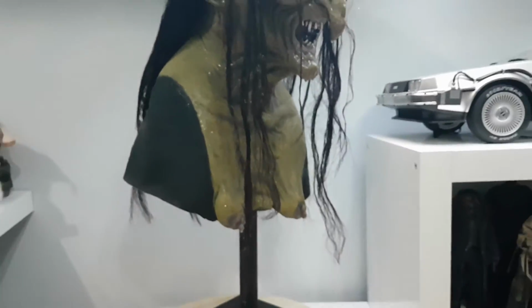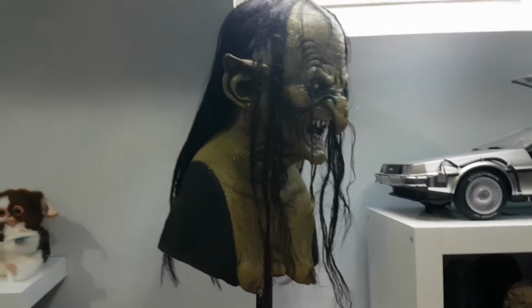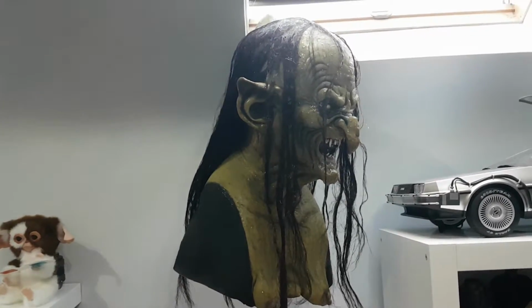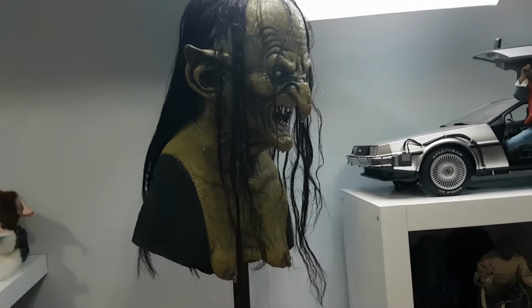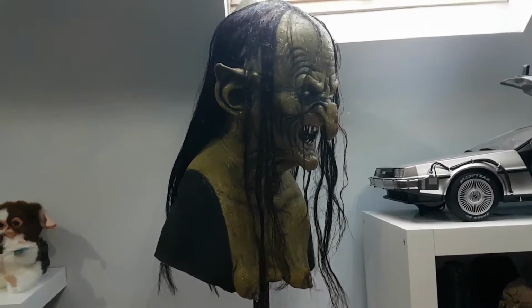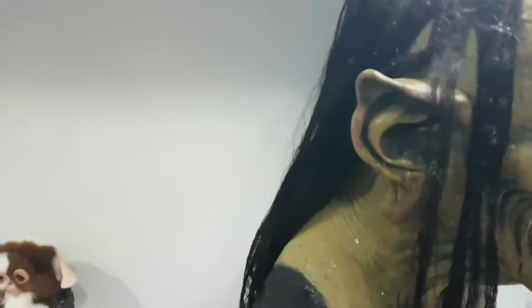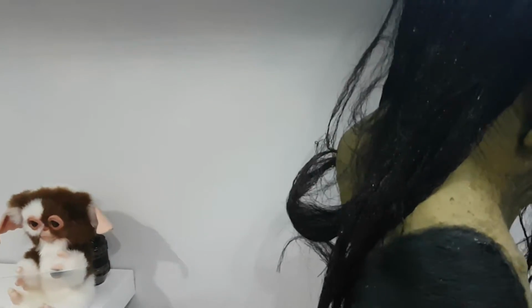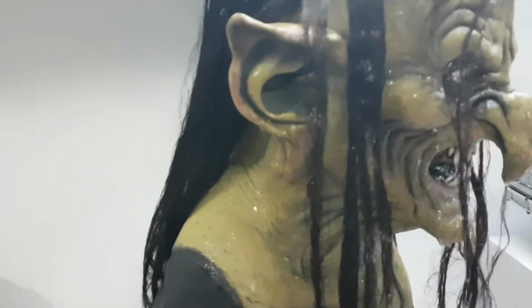Also, one of the other big differences on this bust, due to the size, is she's got a lot longer hair. On my old one, the hair came down just past her chin. So this one is a lot more screen accurate, if you like. I've also got the little bump on top of her head and on her back as well. You see the bump there, and the bump up there. That's the hump coming out of her head.